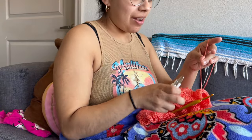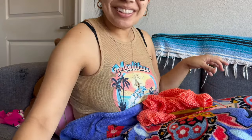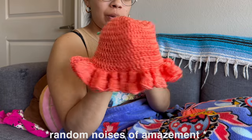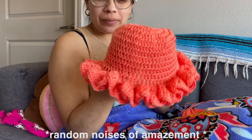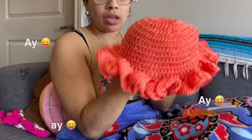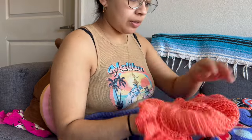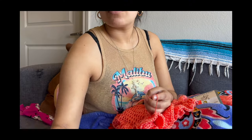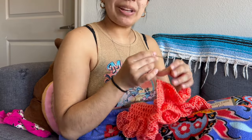Okay, y'all, we finished the hat. Okay. Here she is, so ruffly. Hey, hey, hey, hey, hey. Just gonna weave this end in and start on my second hat.